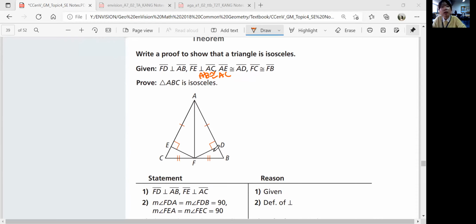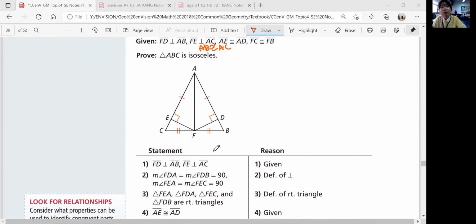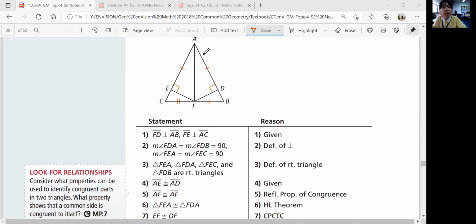FE is also perpendicular to AC, which means we also have a right angle over here. By definition of perpendicular lines, we know that the measures of angles FDA and FDB are 90 degrees, and FEA and FEC are 90 degrees. By definition of right triangle, these triangles are all right triangles. And we're given that AE is congruent to AD. Then we know that AF is congruent to itself by the reflexive property.